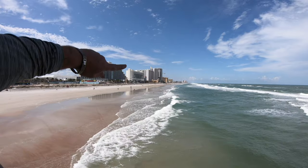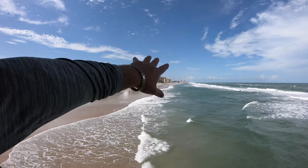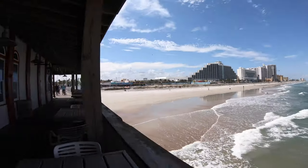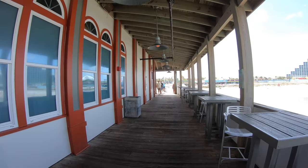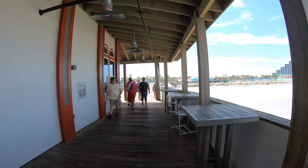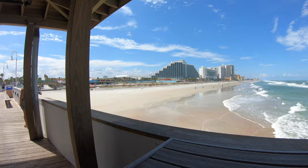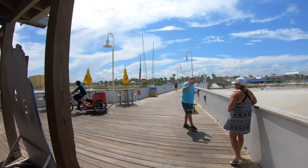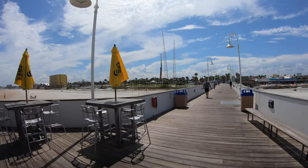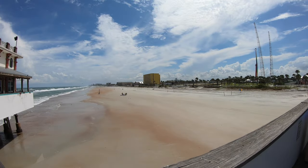So he said north of Daytona Beach, of this pier, is corporate. This is all corporate, okay? So you have Wyndham, Hilton, all that jazz. You come over here to the south side of this Daytona Beach pier, which I'm going to show you now, you're going to see that it is dilapidated. I used that word when I described it, and he agreed that this side of the pier is just not what the north side of the pier is.